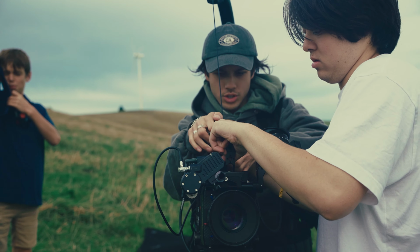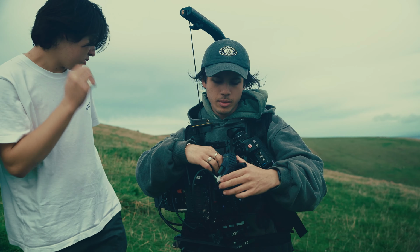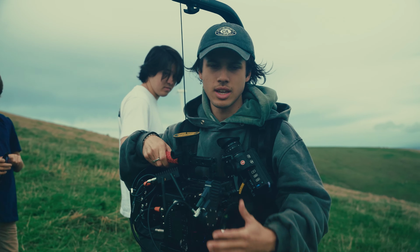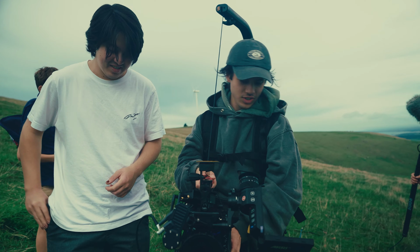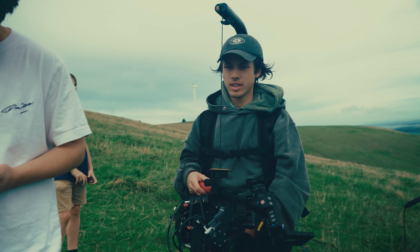We're just getting the walking shots of the boys having their conversation. Blanche is spotting me, make sure I don't step in cow dung. Actually directing you to the cow dung. Yeah. So, yeah. I've actually stepped in it already. All right, let's get our frame up.